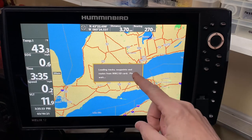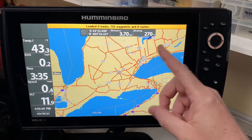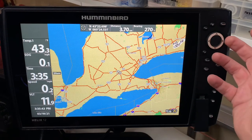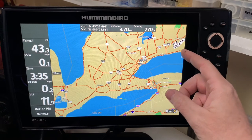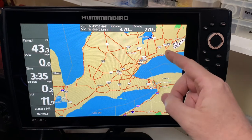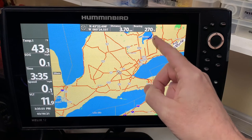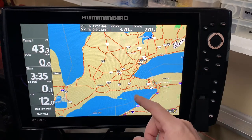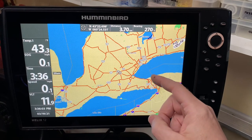And now it's loading the tracks, waypoints, and routes from the MMC SD card. And you'll notice that I have 735 waypoints. So again, it's a lake that I've fished a lot and am quite fond of. And you'll see that now it's got a cluster of waypoints here. If I had 1,000 waypoints here, and I have 735 here, and on Lake Erie I have another 700, well, I'm already at 2,400, so I'm already maxed out.